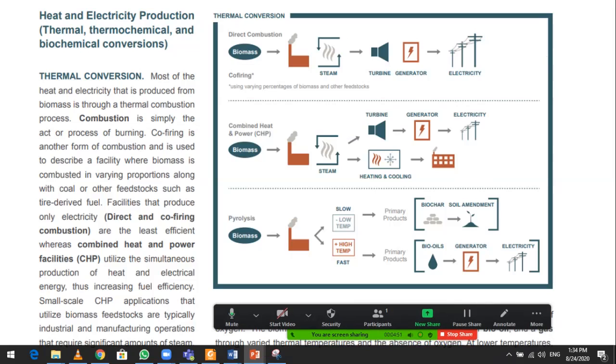Biomass combined heat and power, CHP. So we have the same, but with additional combined heat and power, and you will get steam turbine electricity and steam heating and cooling that is used for the industry or some companies.